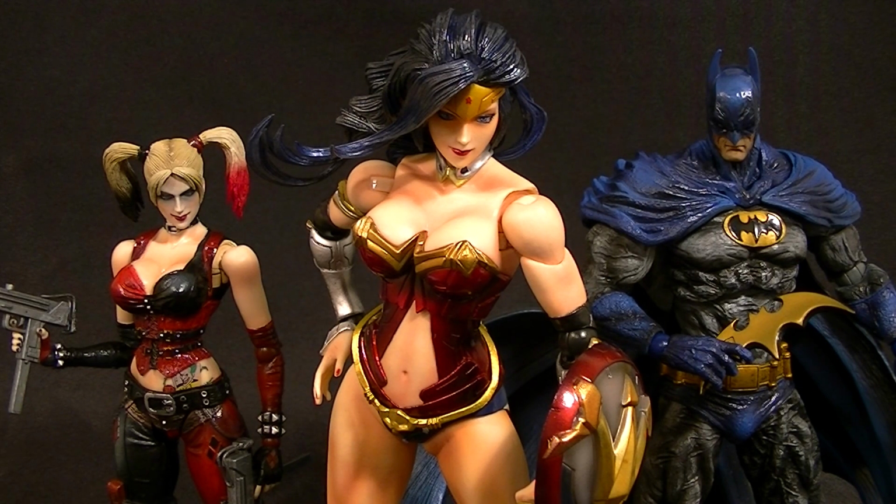For the number 2 spot, we have a 3-way tie. Now I know this is kind of counterproductive for a top 10 list, but I really just couldn't pick, and since it's my list, I get to put 3 figures in at one spot. These are all equally awesome figures. They all have a few pluses and minuses, so it's really a toss-up. That's why I'm giving you 3 to choose from. We have the Arkham City Harley Quinn, the DC variant Wonder Woman, and the Arkham City 1970s skin Batman. All PlayArts Kai, all amazing figures.